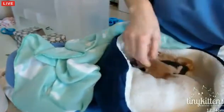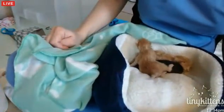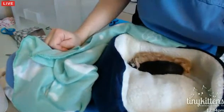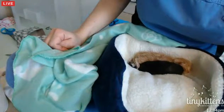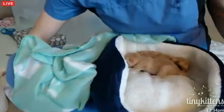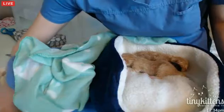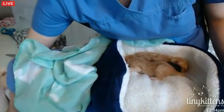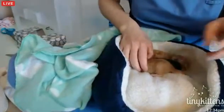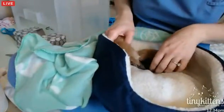Oh my goodness, that's how much he weighs. 140. Good job, buddy. So he is 140, up from 128. So a gain of 12 grams, 4.9 ounces. Good job, buddy.